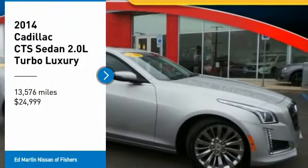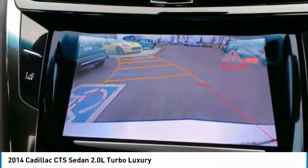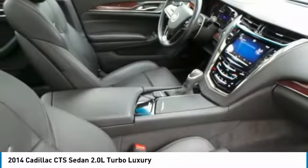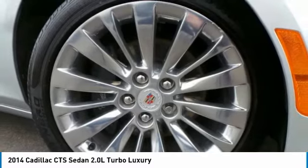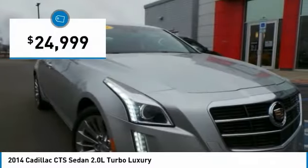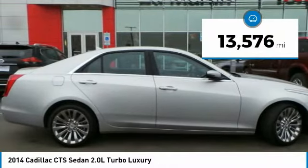We are pleased to show you the 2014 CTS. The CTS is a well-sorted blend of all-American style and European-inspired tuning with a cutting-edge design. The luxury CTS blends elegant styling, performance, and exceptional fuel economy and is priced below $25,000. This vehicle has less than 15,000 miles.